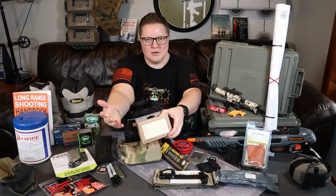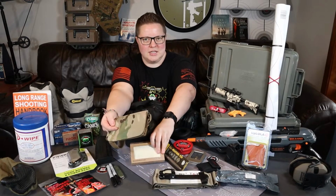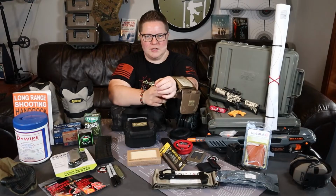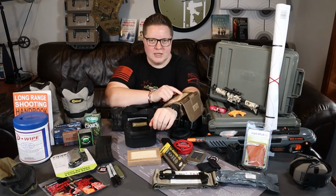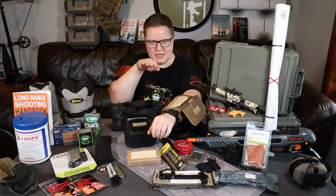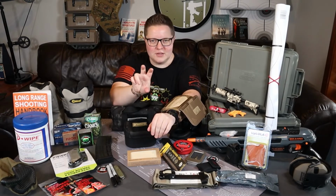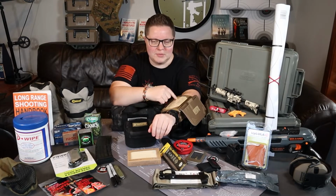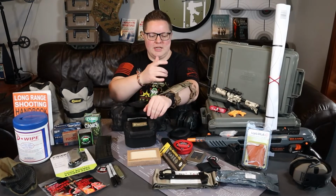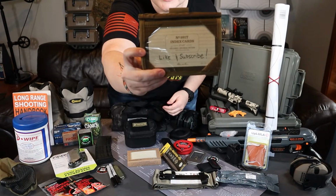Speaking of writing, this is a Write in the Rain all-weather pen, and this complements the Write in the Rain books or note cards. This is kind of a cool little thing that I literally just picked up. It's a battle board little armband. If you're doing long range shooting, you can put your dope measurements, that sort of thing, for when you're shooting at certain distances. You might want to know what to calibrate your scope to, and so this could be a little card that you can quickly reference on your hand. So in this armband, I have very important information there.